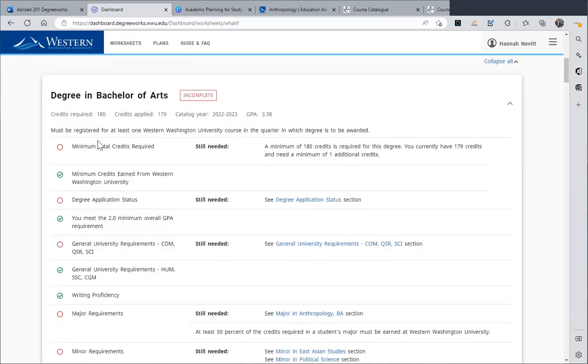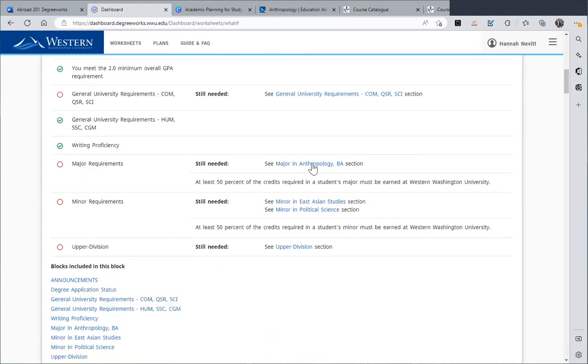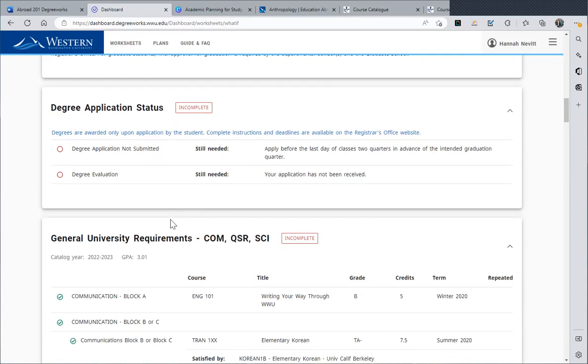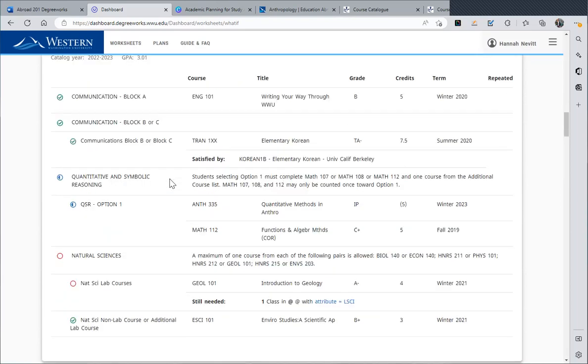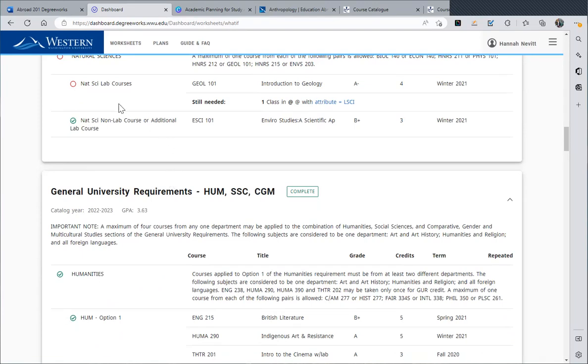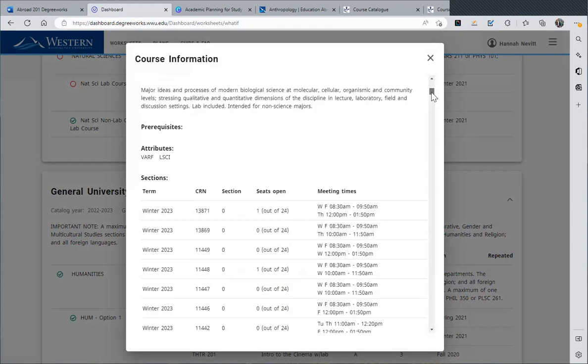When you're looking at your Degreeworks tool, anything that's in red means something that you're still working on, and anything in green means that the requirement is already completed. So for this student, they are still working on courses for their major and their minors, as well as upper division requirements. In looking at their GURs, most of their general education requirements are completed or in progress. It looks like they still need a lab science, and when you click on these links, it will actually show you the names of classes that will complete this requirement for you.